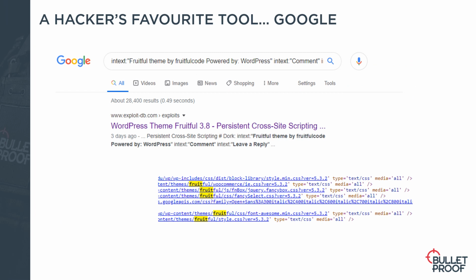So I've basically taken that text and put it straight into Google here, and it says fruitful theme by fruitful code powered by WordPress. And if we put that into Google, of course, it then shows me that there are 28,000 results, and it returned that in just a few seconds. There's 28,000 sites I could potentially try to exploit.